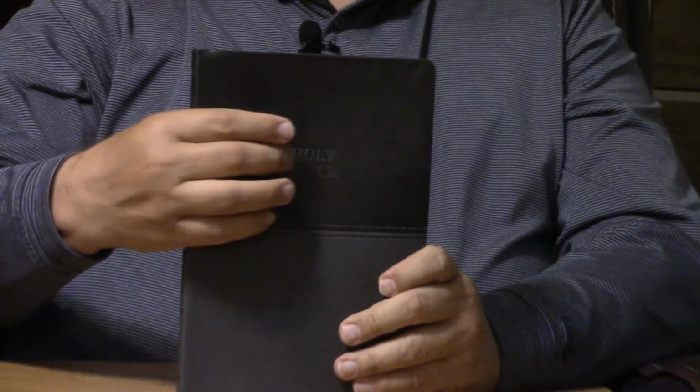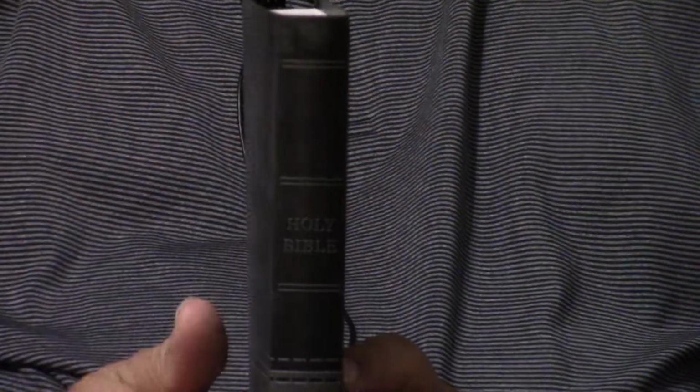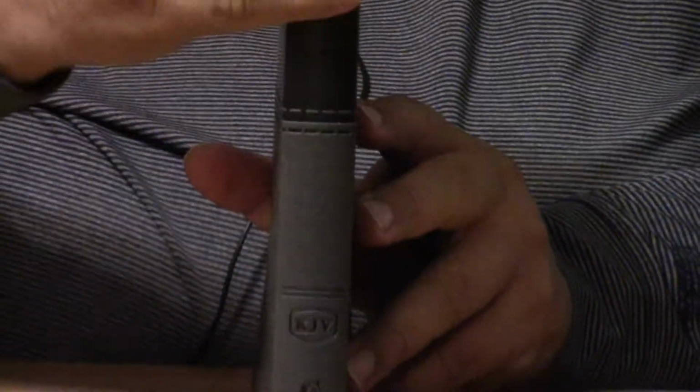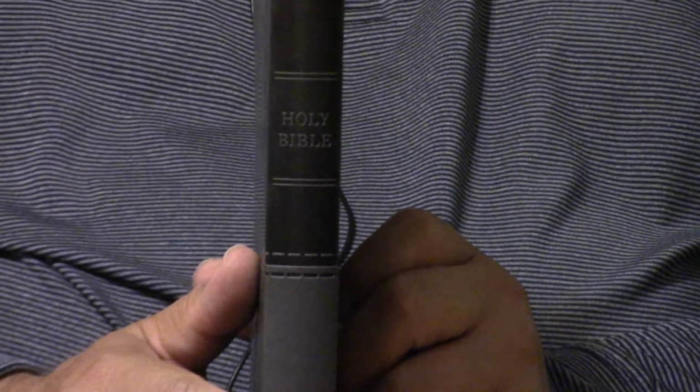The Holy Bible stands out, which is nice. It doesn't have gilt edging, which is gold edging. It does have some raised spines here. I say they're raised. They may be indented. It says it lays flat. We're going to test that.